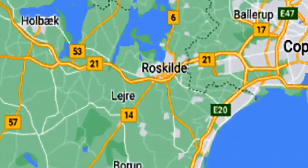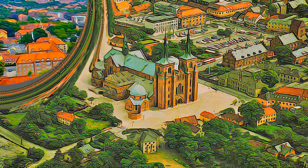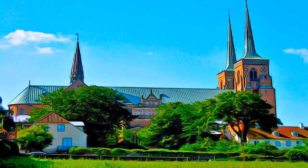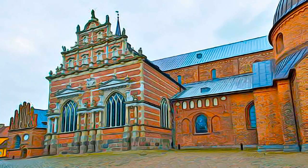Built in the 12th and 13th centuries on the island of Zealand, Roskilde Cathedral was Scandinavia's first Gothic cathedral to be built of brick, and it encouraged the spread of this style throughout Northern Europe. It has been the mausoleum of the Danish royal family since the 15th century.